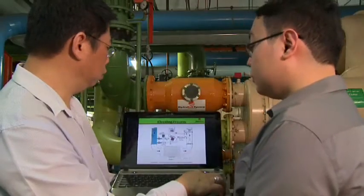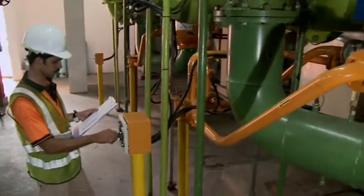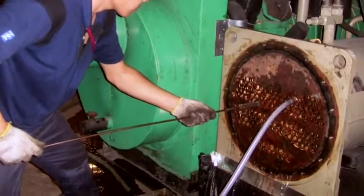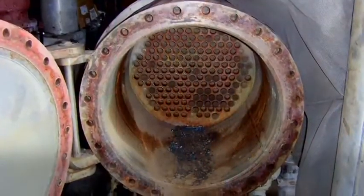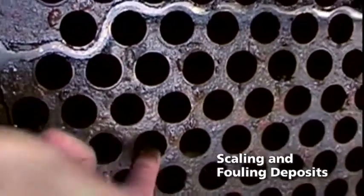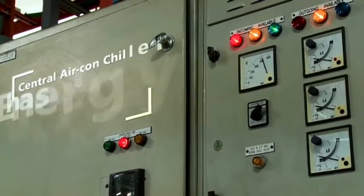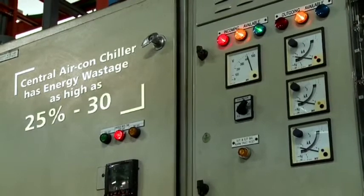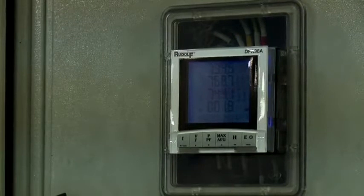Chiller plants in commercial buildings are known to make up almost 35% of the building's total energy consumption. It is common for the efficiency of the chiller plant to decline over time due to loss of heat transfer in the condenser as a result of scaling and accumulation of fouling deposits in the condenser tubing. For this reason, the central aircon chiller has great potential for energy wastage, which can be as high as 25% to 30%, depending on the frequency of the tube cleaning regimen.